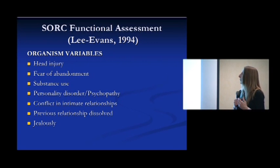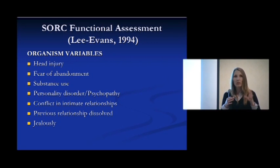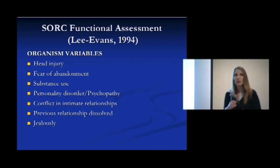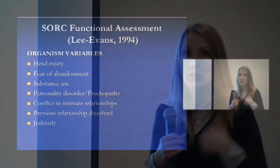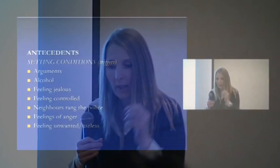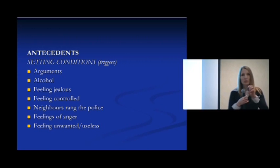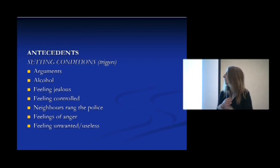So the organism variables: what is that person's historical context of their behaviour? So they've got head injury, fear of abandonment, substance use, personality disorder, psychopathy, a history of conflictual relationships, previous relationships dissolved through conflict, jealousy and so forth. This is something that person walks around with in their day-to-day life. It's their history. So what are the setting conditions? So what you say is, on the last time you used aggression or your index offence, what was going on just prior to the use of aggression?